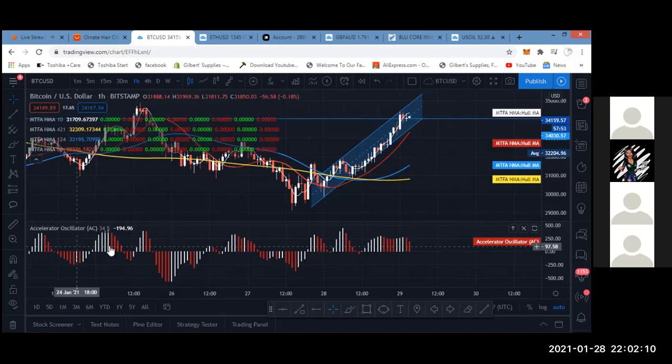This is the oscillator, accelerator. This is showing me when the market is going up and when it's going down. So my red is my sell and my white is my buy. And as you can see, the platform that you're using is TradingView. With TradingView, you can mark up your chart and you can trade with MetaTrader 4, which I have.